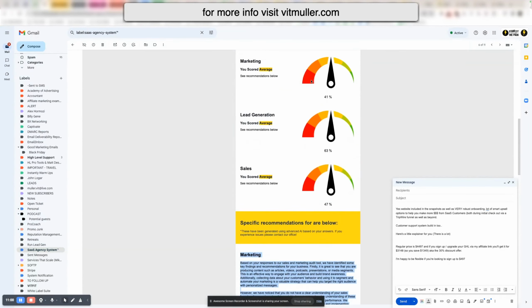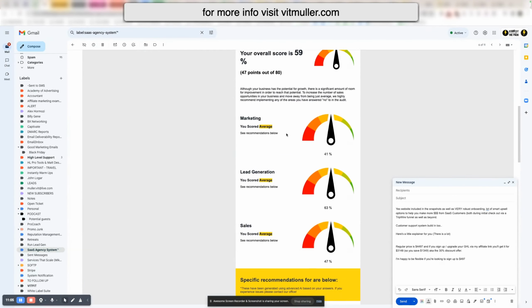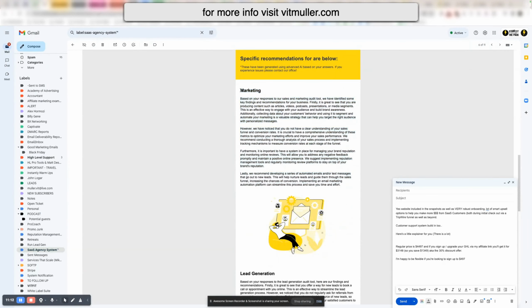Now, the business audit is split into three areas: marketing, lead gen, sales. It's very evergreen, niche agnostic. It's applicable to any business. That's how I built it. So they get this, for example, marketing. If you read it, you will actually notice that this is very specific based on their answers. It highlights some of the questions that they said yes that they are doing, but also highlights some of the shortcomings that they're not doing. And at the end, it wraps it around with some recommendation.